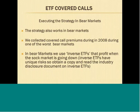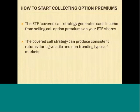And the good thing about the inverse ETF is that it's not like going short a stock or going short an ETF, because you have virtually unlimited risk if you're short an ETF or short a stock and it goes up in price. You don't want to be in that position with a short position. These inverse ETFs are a bearish position, but they allow us to trade during bear markets without taking on all the risk of a short position.